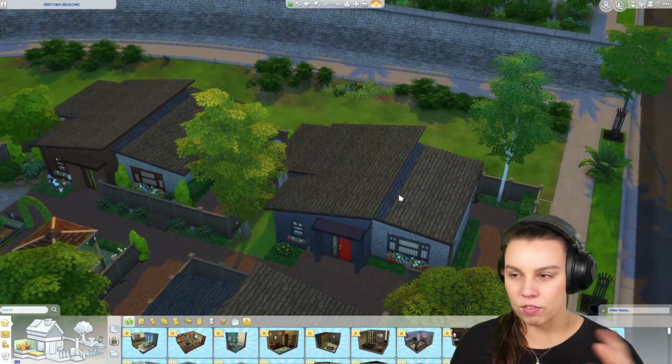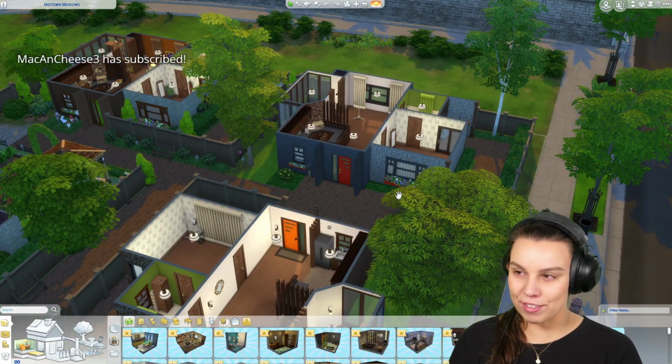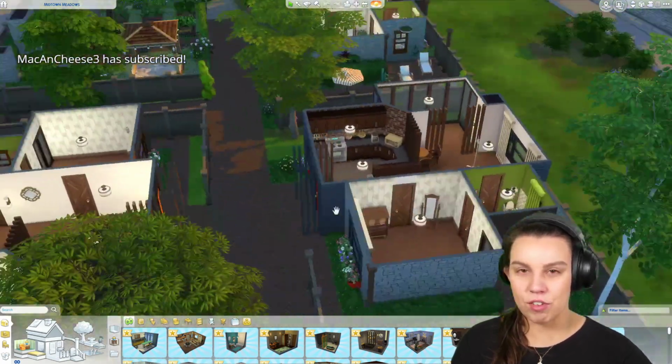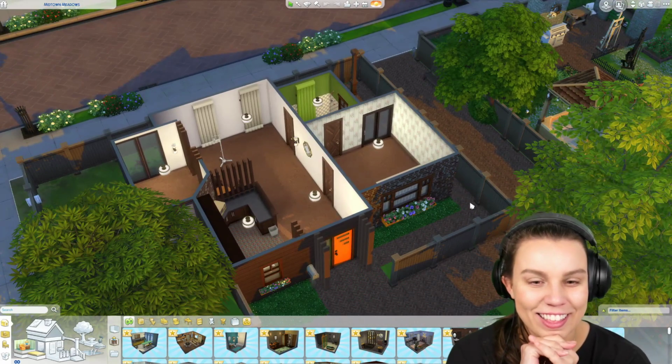Do we want to do a really refined, posh little 70s house that's all been freshly painted and furnished, or do we want to do, I don't know, do you guys have ideas?